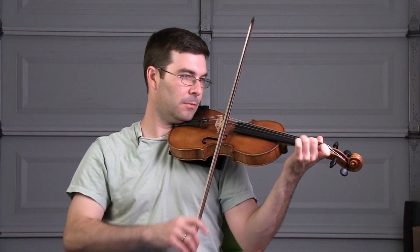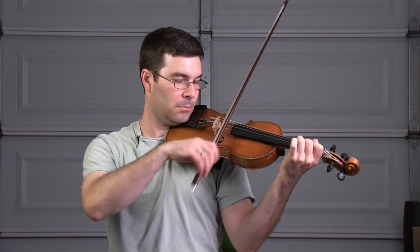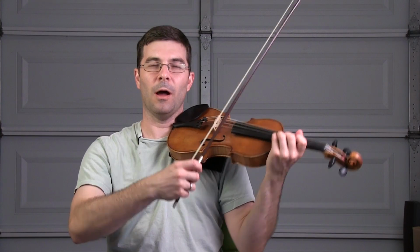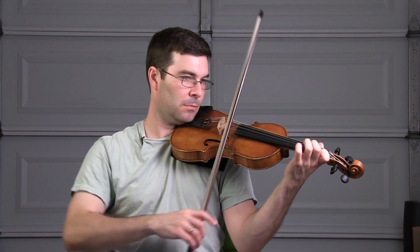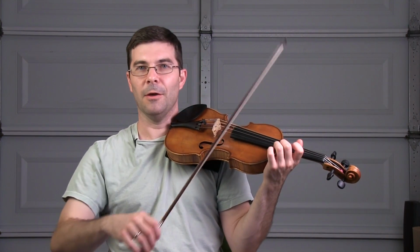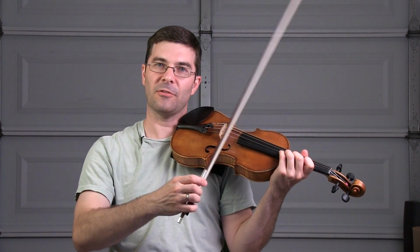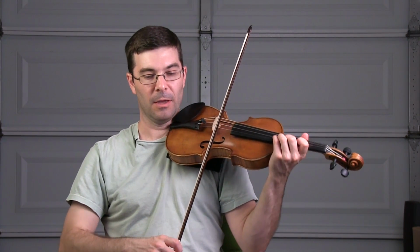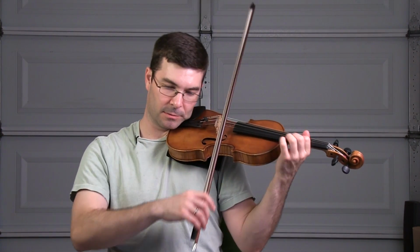But slurring not just 4 notes, but something more odd, like 3. And, well, later on it has more string crossings. But you could pick any etude that has string crossings to get used to navigating those smoothly. So, playing it under tempo and with dotted rhythms is key.